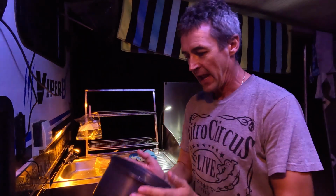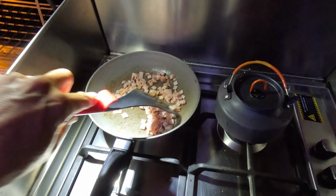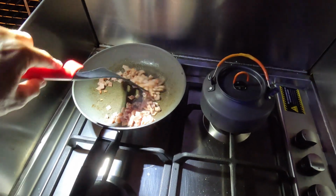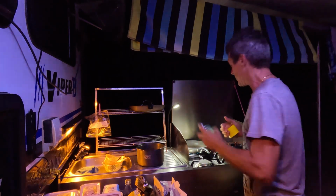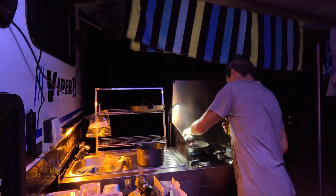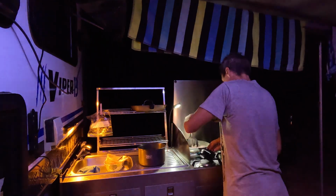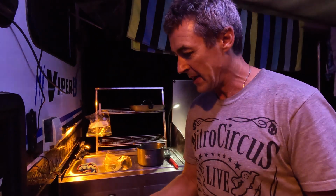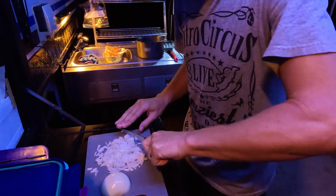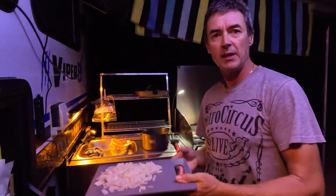Alrighty, so first thing, I have grated up a whole heap of zucchini. Chop up some bacon, so I'm just going to dice it up and then fry that off in the fry pan first of all. A little bit of oil, I just use spray oil, don't have any of the real stuff. Right, while that's frying, just going to chop up a little bit of onion. Just roughly chopped up, that'll do. Alrighty, now add the onion into the bacon.